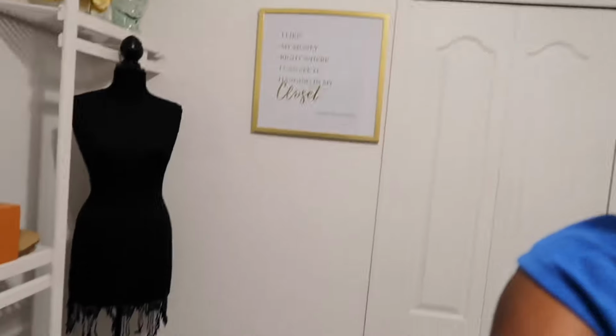My bags are right there, ready to go, packed. That's some Zara stuff and some eyelashes. Welcome to the studio. And all right, so I will talk to you guys when I get to the airport, and let's go to Cancun.